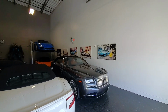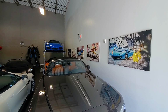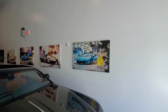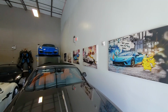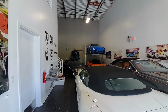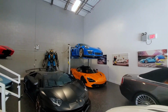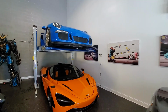So right away, as soon as you come in, you obviously see the cars itself, but take a look at this artwork. These are also past cars that he has owned and really loved, to the point where he made some artwork with it, so he never really loses them. This is a personal garage at that. It is at a separate location, but this is all his personal cars. He drives these around on the road all the time.